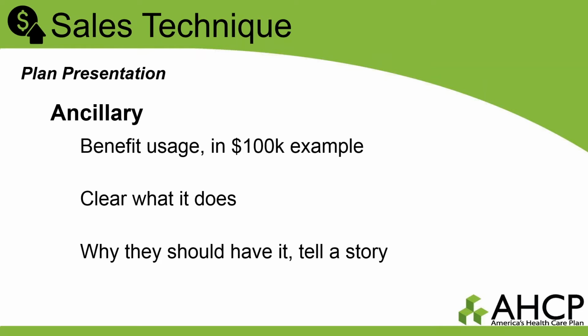And with that, tie in the ancillary at the end. You want your client to write down what they care about. Most people care about going to the doctor. Have them write down what the network is. Do a doctor search right in front of them. Find a doctor in network close to their house.